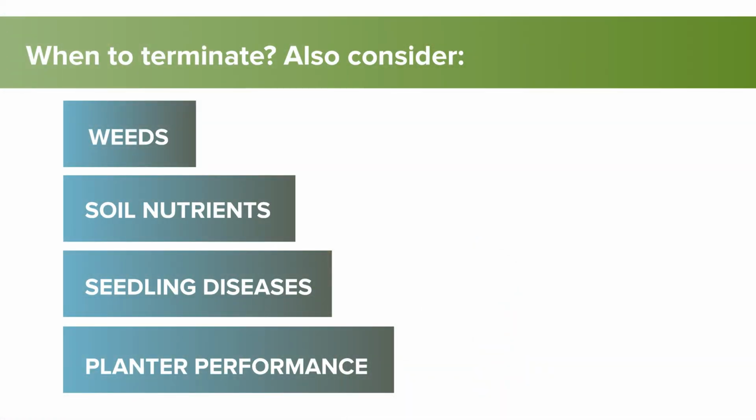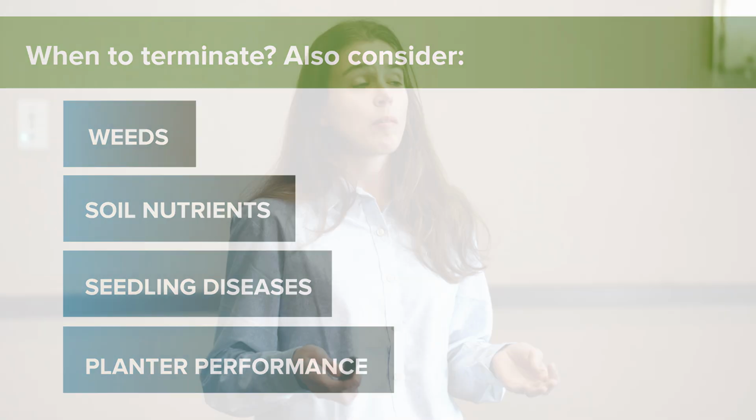Now, I want to make the point that while in this presentation we talked a lot about soil moisture, the cover crop termination time affects several other factors aside from that. So it's important to keep that in mind when we're considering when is the best time to kill our cover crops. Now that said, soil moisture plays a big role and is a big driver of soybean yields in rain-fed systems. So it is an important consideration.